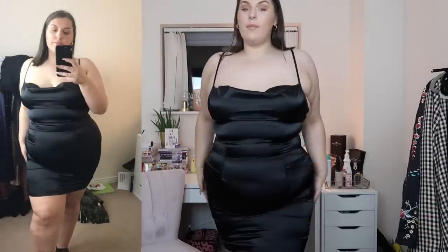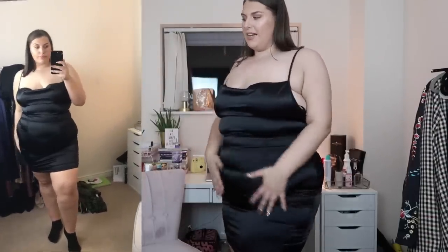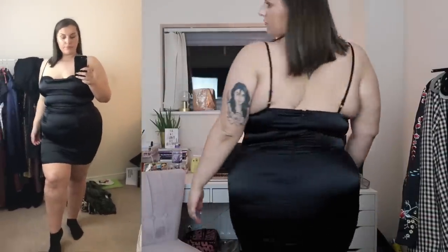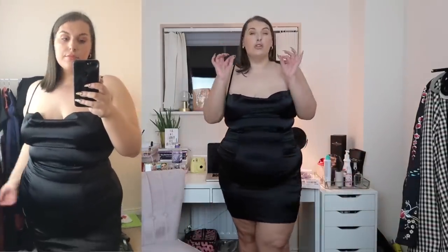I really do like it, but there's also certain things that I'm not sure about. Let's start with the good things. So I really like the material, it feels really good. This is underneath me now. Okay, it goes in. My tummy's a bit out there, but you know, it's okay. It's fine. The length is just about okay.